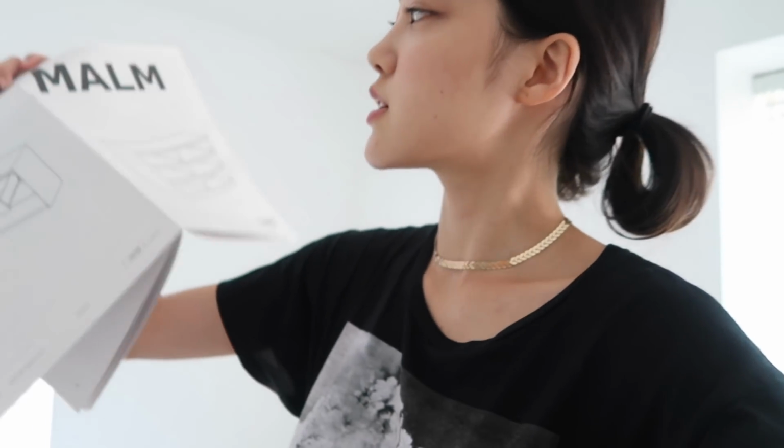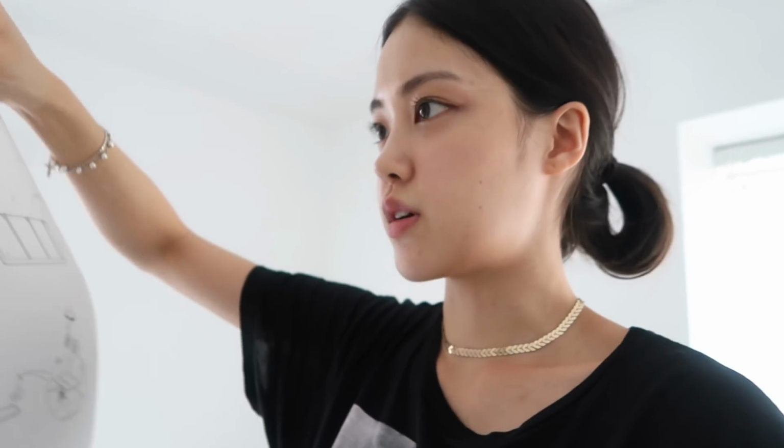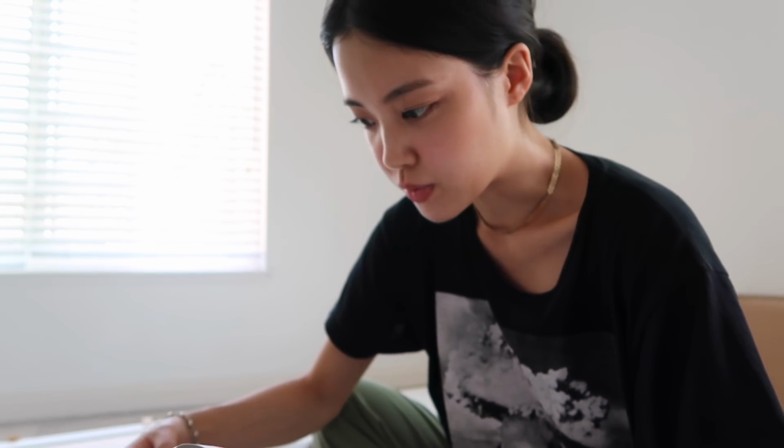So I'm gonna put together the first piece of furniture, and this one is going to be a dresser, and it looks something like this. But yeah, let's see how good I am at following instructions and building. Last time I checked, I wasn't very good, but I feel like I'm not so bad because I DIY'd my whole room.